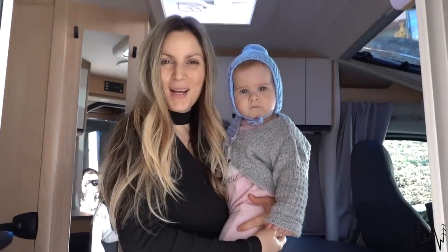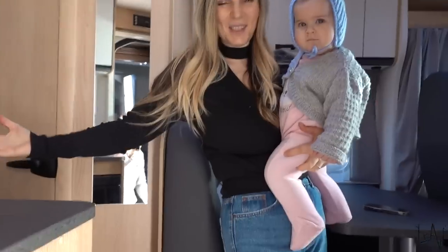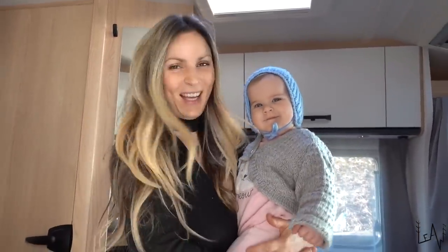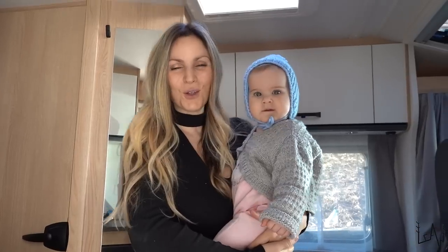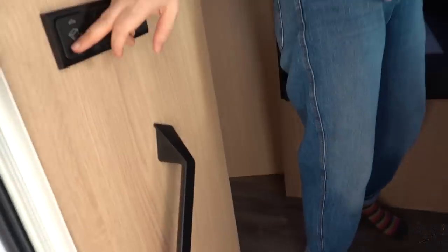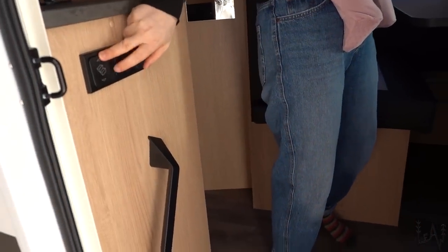Welcome, welcome home, guys. This is our beautiful camper van. This is our beautiful daughter, Luce. And we'll have now a full tour of the interior of the van. And I love this. Yeah, we have a retractable step.